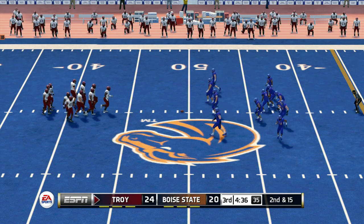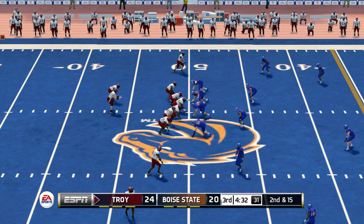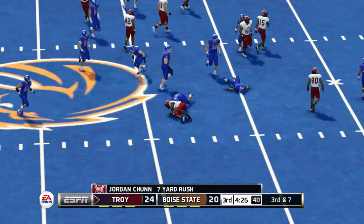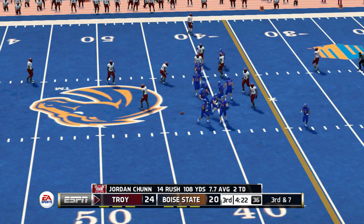From their own 49-yard line. Second down. Makes it out to about the 43. Gain of 8 yards. That makes it 37.